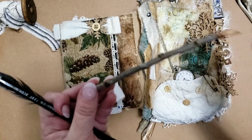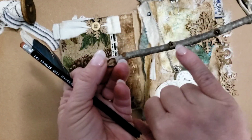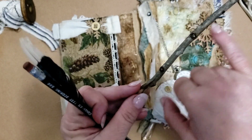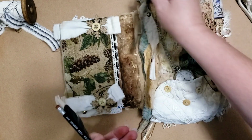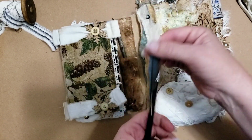I love this twig. Y'all know I'm weird about that kind of stuff. But it has little knot holes all over it, and I love this twig. I don't know why. Love it. Anyway, so I've stuck that down in there.